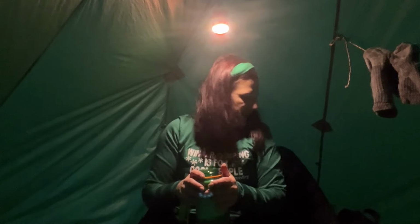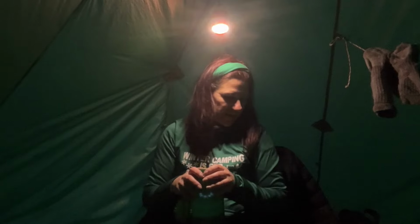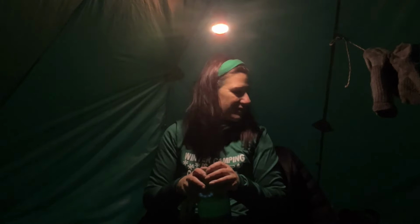So I'm just going to have a granola bar and figure out what I'm going to have for dinner. Happy to be in the tent and have a fire going and be warm and have some wood. I'm glad I brought some wood with me. I don't know if what I have is going to last me through, but I can go looking tomorrow.